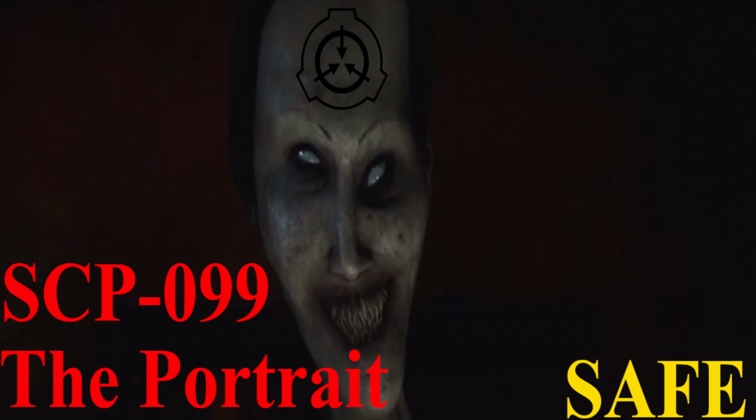Today we're going over SCP-099, otherwise simply known as the Portrait. The object class for this SCP is Safe, and let's just get right into it here.